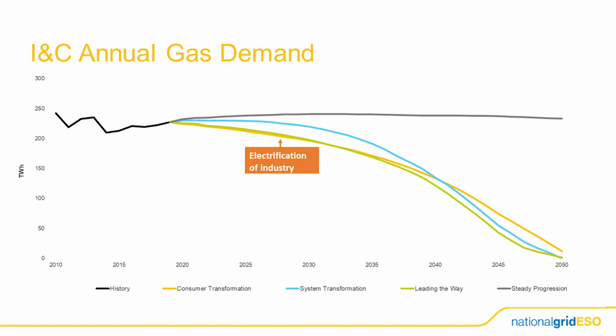Electrification of industry begins from 2026, and the shape of the decline between 2026 and 2050 is mainly determined by the speed of switching away from gas to electricity, hydrogen, and biomass. The last point to highlight before moving on to key insights is that CCS is used in industrial hubs to capture the emissions remaining from all methane combustion in 2050.